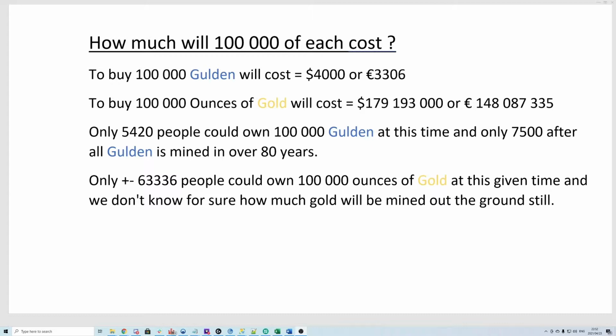Moving on to gold, only 63,306 people could own 100,000 ounces of gold at this given time, and we don't know for sure how much gold will be mined out in the future. So would you agree that Gulden has the potential to be gold's gold?